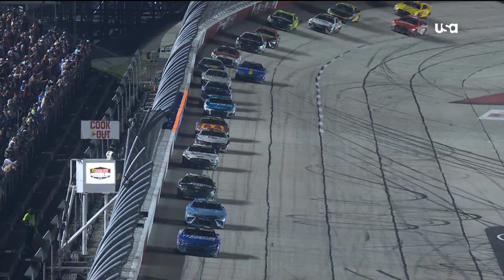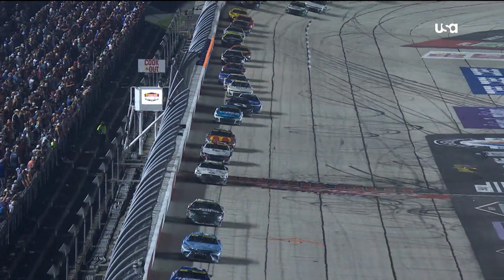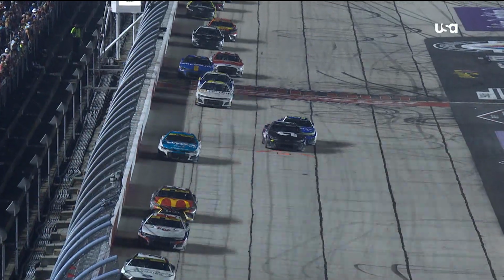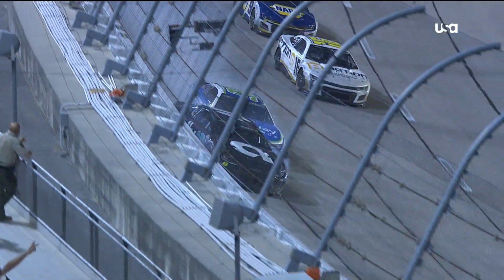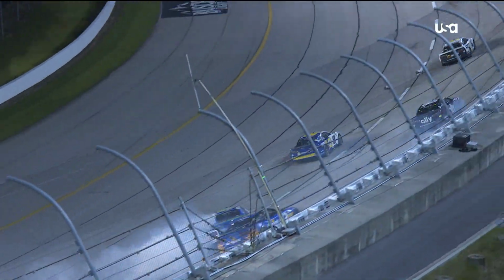So down the front straightaway, the 99 of Suarez has the run. He's looking low, and Bowman's going to take him all the way down the racetrack. And as they go back up, the 99 hooks him in the right rear and turns Bowman into the outside wall.